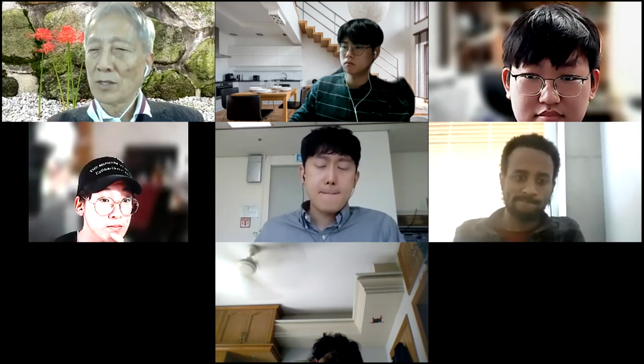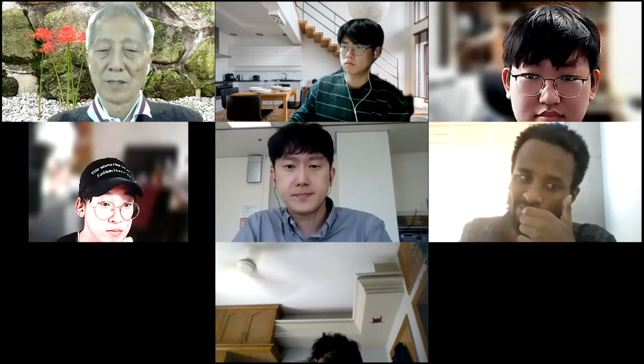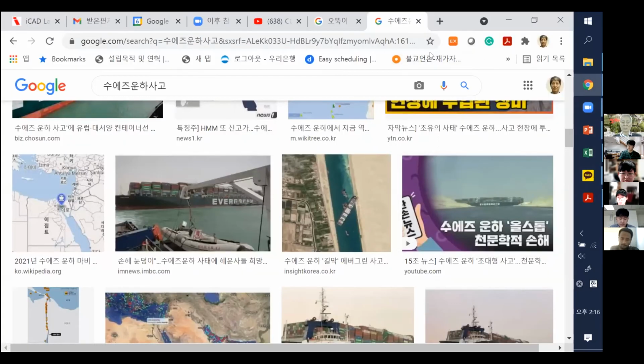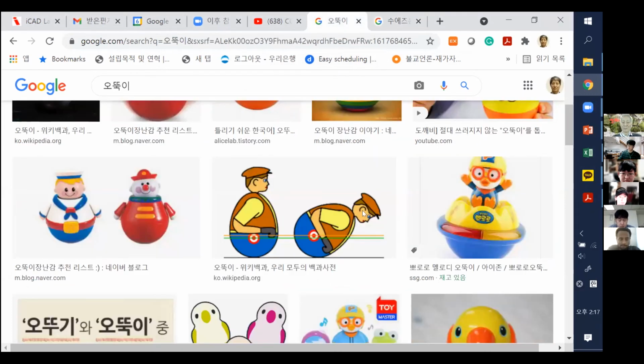Lastly, I will show you one more image. Let me show you. Oh, no, this one. Where is it? This one. Lollipop, you can say. They are very stable, right? Some people are trying to design a ship with this kind of high stability, something like a lollipop, so the ship never capsizes. When there is a big disturbance, it returns back to the upright position like this lollipop.